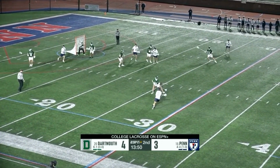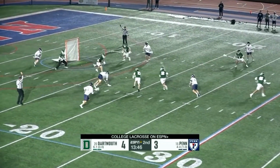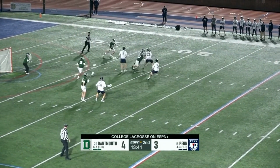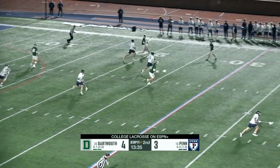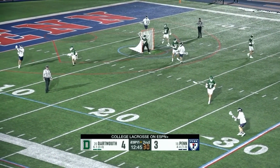Patterson finds Skane. 6 to shoot for Skane. From distance, bouncer, that one blocked. Physical play for Penn again, battling for this ground ball. And Dartmouth comes away with it. Nicely done by Jesse Phelan. With it in his stick now.